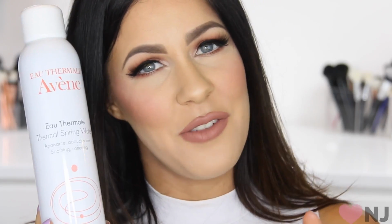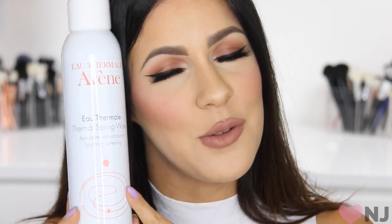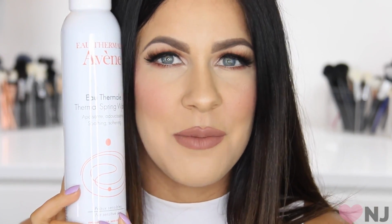I absolutely love this stuff. I've actually got a little mini that I carry around in my handbag and I use it throughout the day because it just feels so good. Once again, in reference to oilier skin types, this one's not going to affect your skin. It's not going to make you greasy or heavy or cakey or anything. It's just a really awesome lightweight mist that is so easy to use, and I feel like I'm a little bit addicted to it now. When I don't use it, my skin's like, Nikkia, we need our thermal water, bring it back. So yeah, I think you'll really love this one as well.